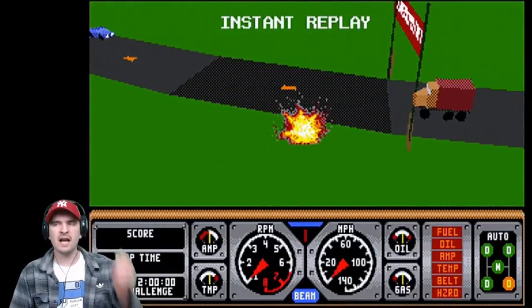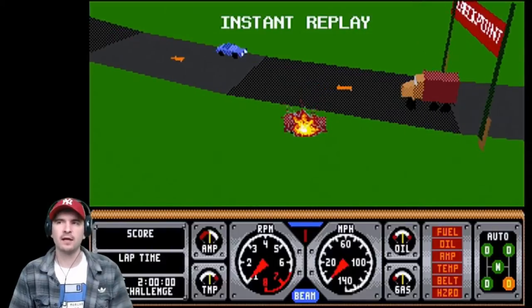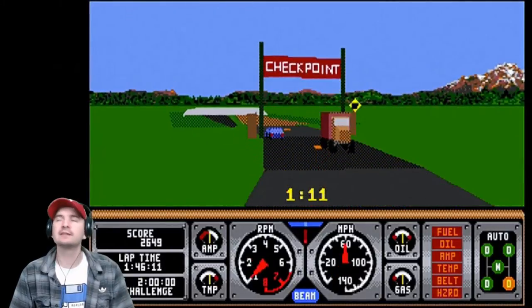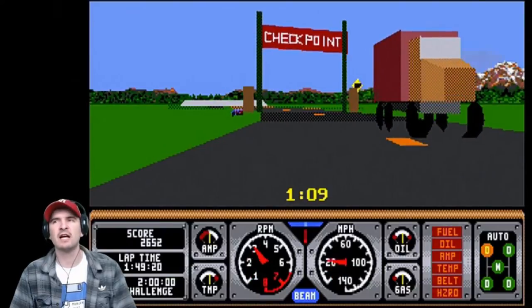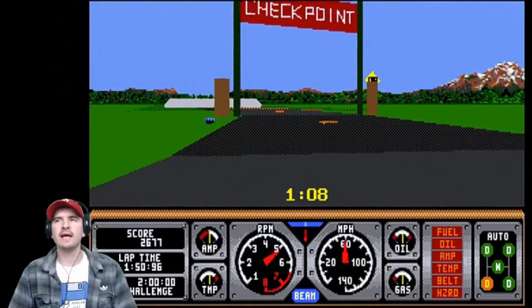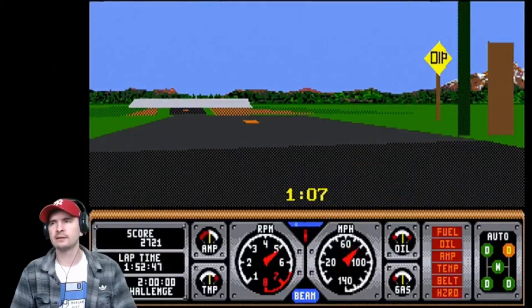Well, if it was that car and I did that, I would have been disqualified, and there'd be no recovery from that. Anyone that goes head on into a truck at high speed, you probably aren't going to get out of that alive. Right, let's go again. We have a minute 7 going.